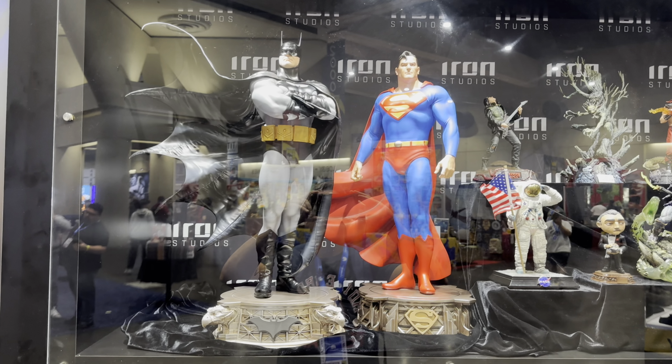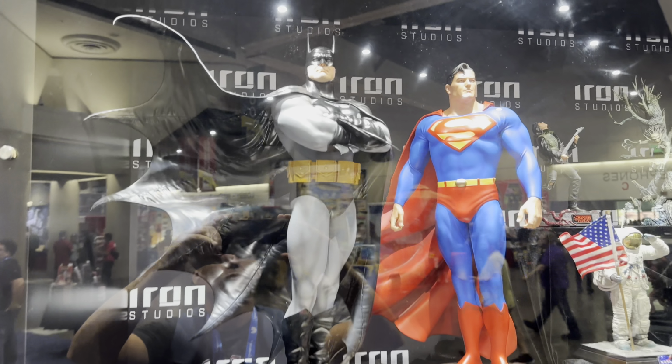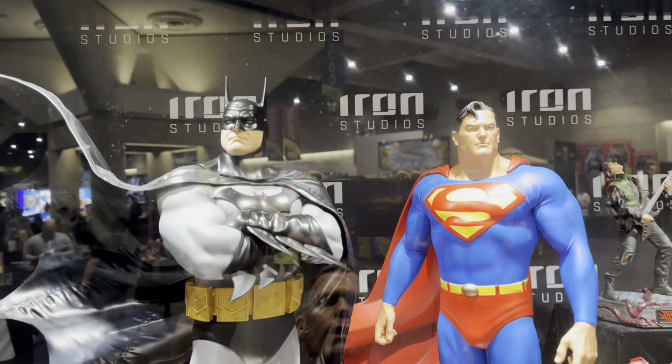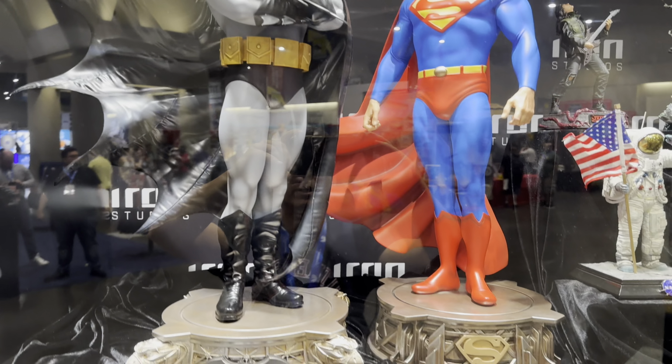Hey guys, I'm at the Iron Studios booth and they've just revealed these Alex Ross Batman and Superman quarter scale, and they look pretty darn good. No information yet on pricing.